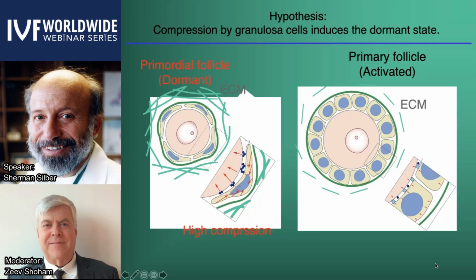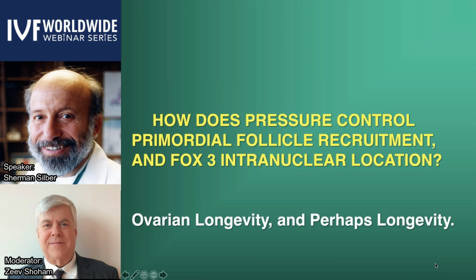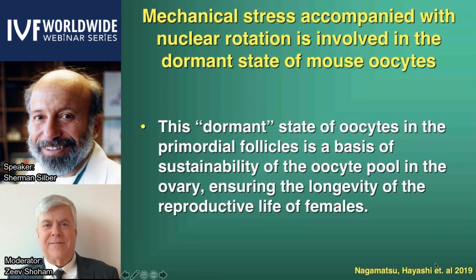And the pressure on the granulosa cells induces the dormant state in these primordial follicles, and much more dormant on the outside, the epithelial side, than on the medullary side. And that's been really confirmed using a culture in a high pressure chamber in which you're able to completely turn off the recruitment of follicles that otherwise would have gone and developed because of in vitro production of these follicles from iPS cells. And so how does pressure control primordial follicle recruitment and FOXO3 intranuclear location? Because that's the genetic mechanism. Ovarian longevity and perhaps longevity.